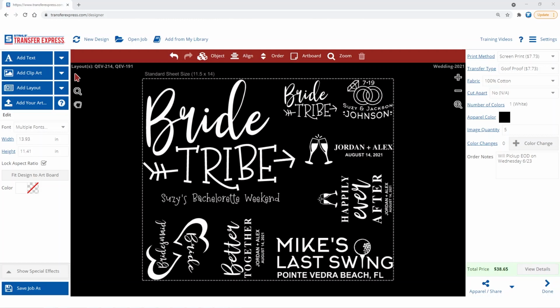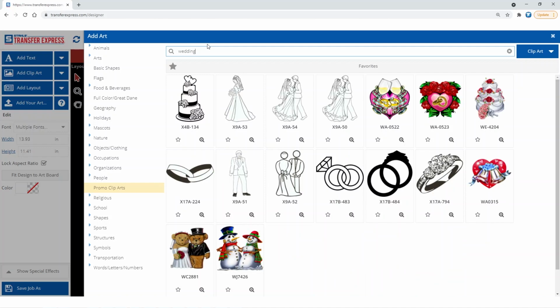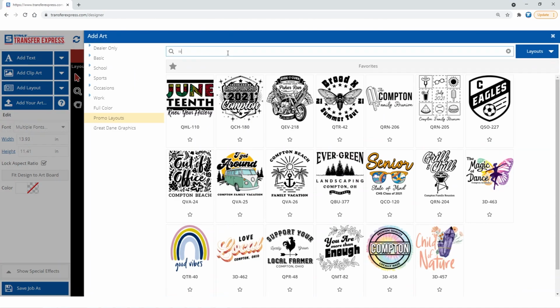Here in EasyView, we've already set up our gang sheet with a few different graphics. That's really one of the huge benefits of printing the entire sheet. You can include different clients' artwork or even toss in your own branding to get some extras. Now, all of this art was created using our clip arts and layouts. They're all free to use, and we're constantly adding more every single week.